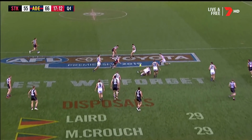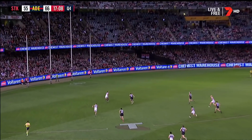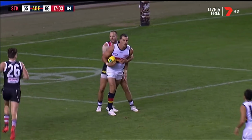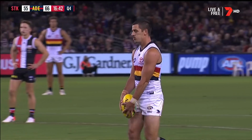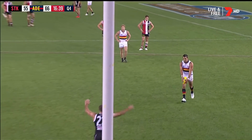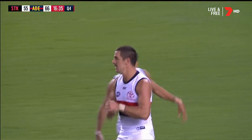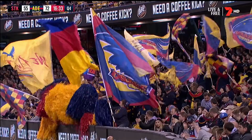Billings gets the handball to no one in particular, though, but it's picked up beautifully there by Brodie Smith. A long kick. Big Tex has got it. Oh, did he go? No, said the umpire. As a result of that, the Tex, who's missed his last 2 shots at goal from similar distance, comes in to make it very, very hard for St Kilda. This time, he splits the middle, and the captain has kicked 4 goals in this game.